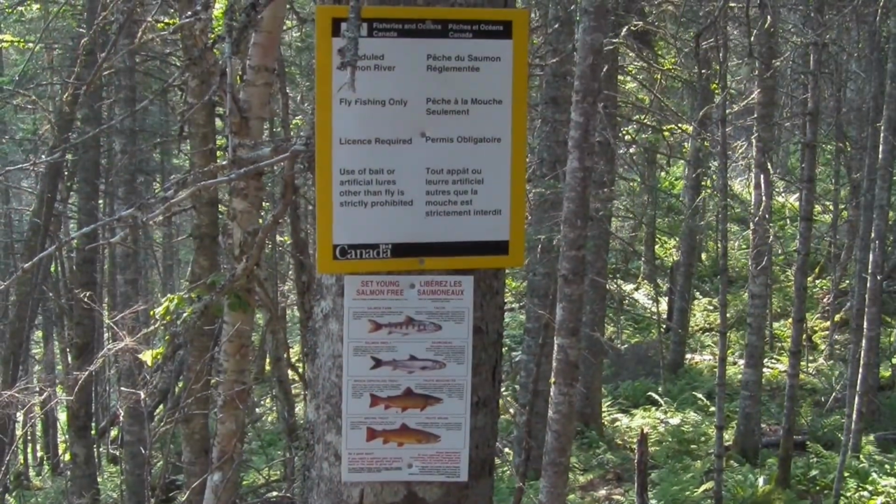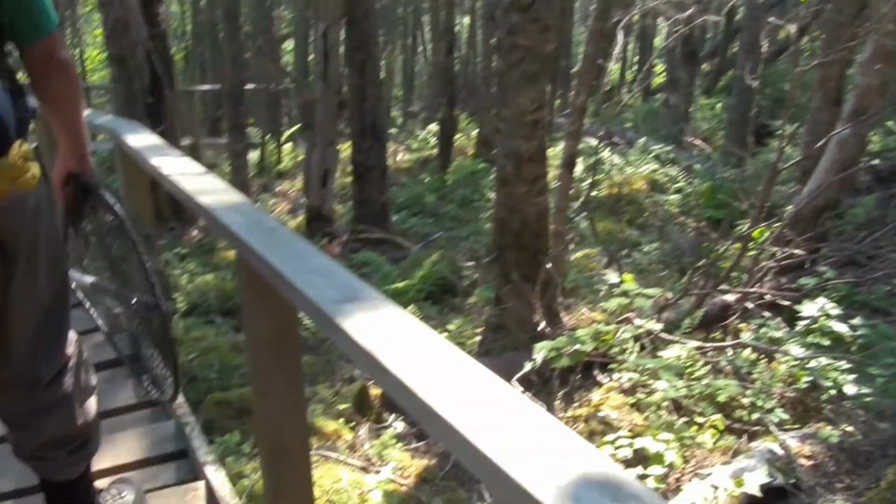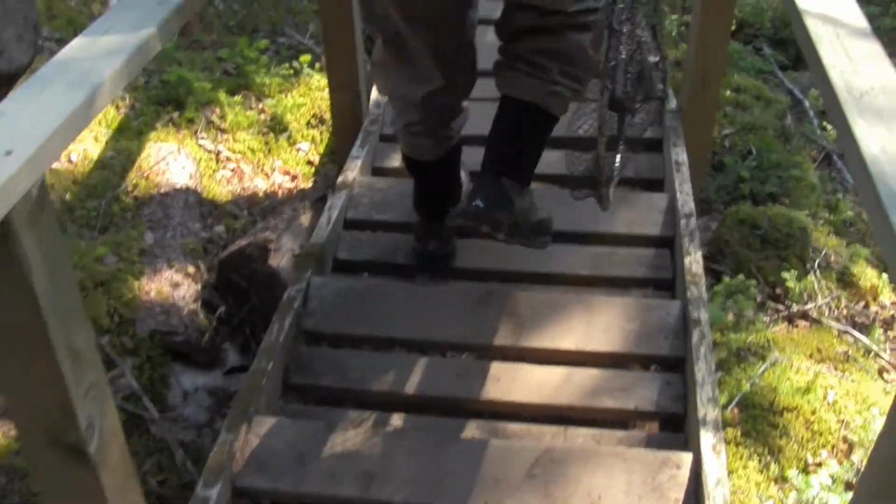How's it going? Steve and Jamie here. We're just heading down a set of steps here to Cabin Pool in Cormack, Newfoundland on the Humber River. And it's 127 steps, so it's going to be a good little jaunt. Good hike. Here we go, 127 of them.